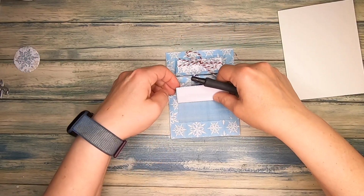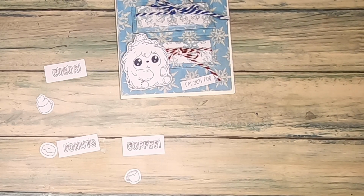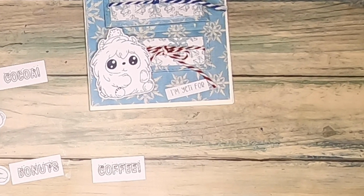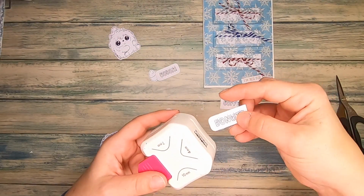As you see, the flaps open very nicely now. Beside my Yetis, which I have shown you already, I have also prepared some words, coffee, cocoa and donuts, and the corresponding images, which are all also included in the stamp set. Additionally, there is this word pun, "I am Yeti 4", which I'm going to use on top of my Christmas presents. So are you ready for coffee, cocoa and donuts?